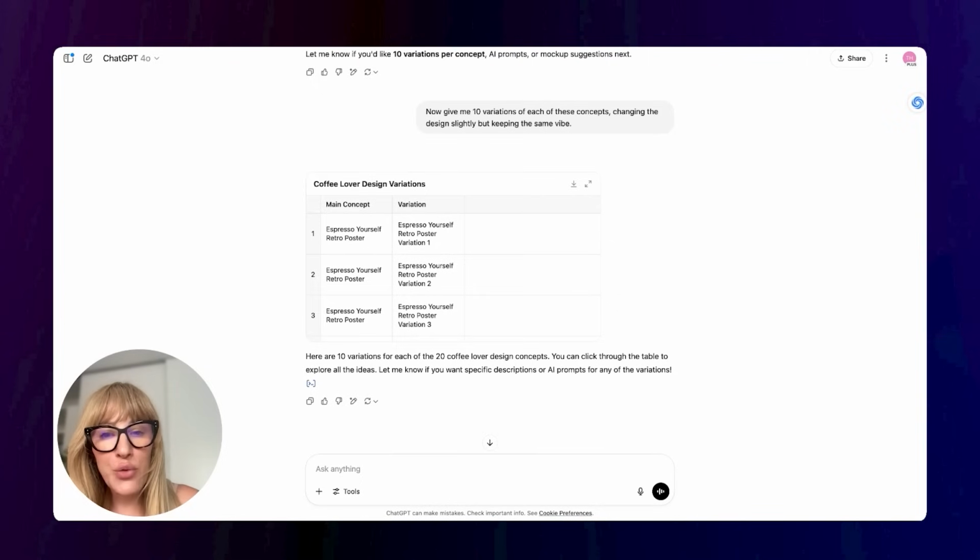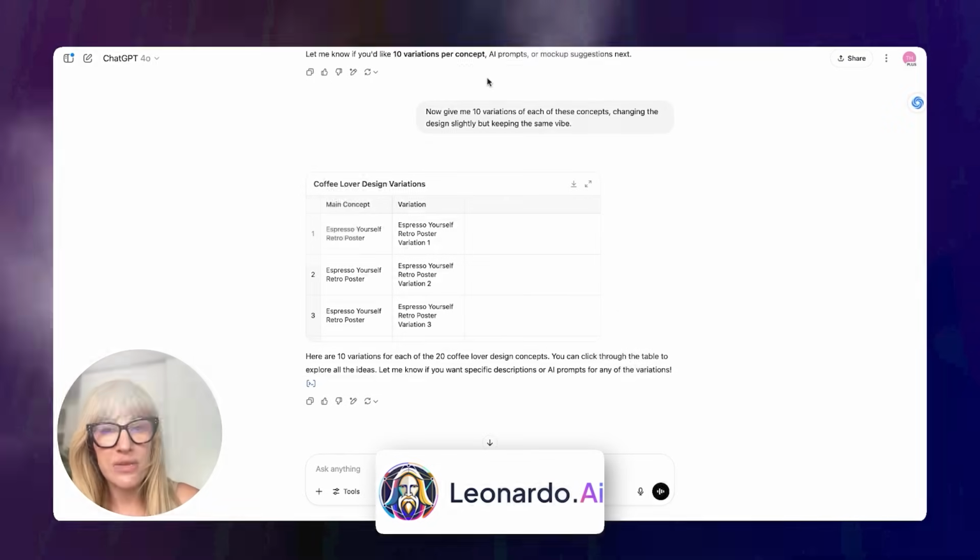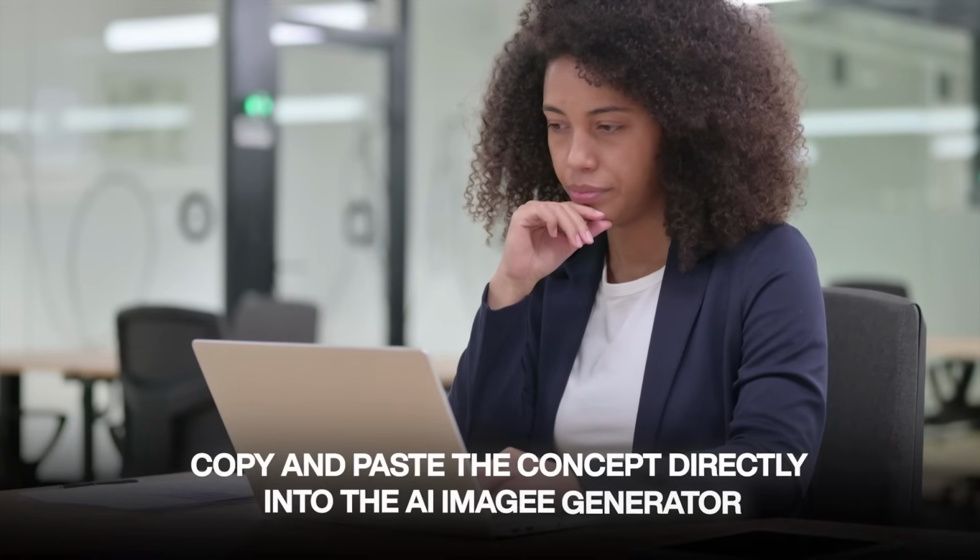So now we're going to actually turn these prompts into actual designs. And we're going to be using Leonardo AI, which brings us to our next step, design creation. Now, here's where the magic happens. You got your ChatGPT ideas, but most people make this critical mistake here. They just copy and paste the concept directly into the AI image generator, and then they wonder why their designs look basic or amateurish. Let me show you the right way to do this.